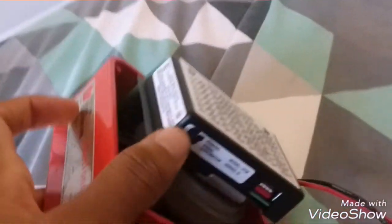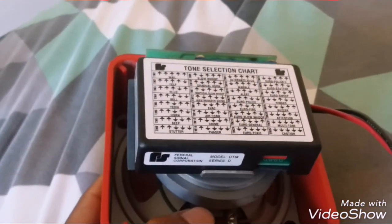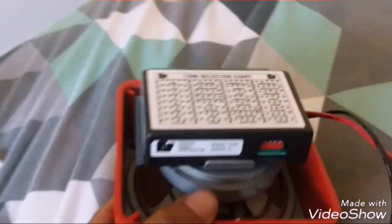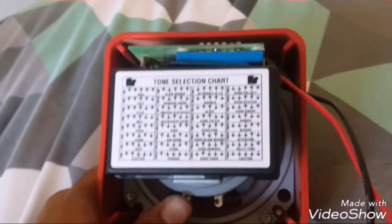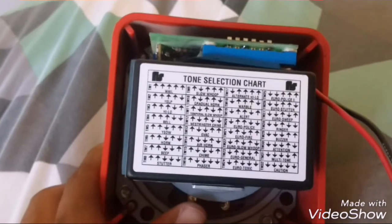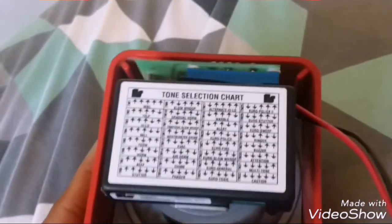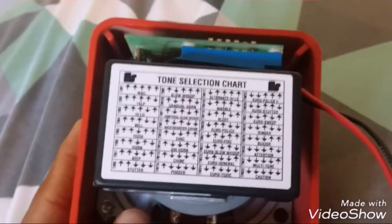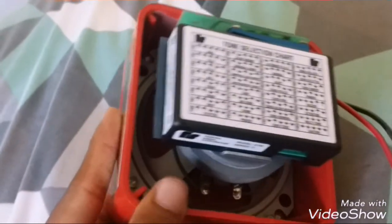You can also just get a module that's just one tone by itself. There are a couple on eBay that are just Yelp or just high low. But I decided to do this one because I'm just curious to see what all these tones sound like. And the more variety, I get more tones. You know what I'm trying to say. Some words I can't pronounce properly. Bear with me. But, yeah, guys.